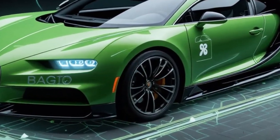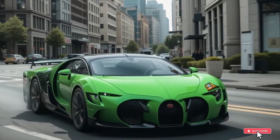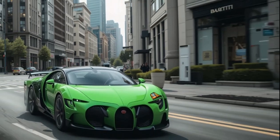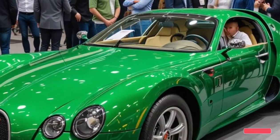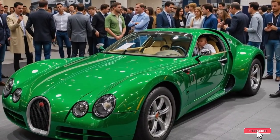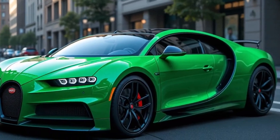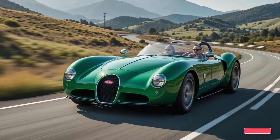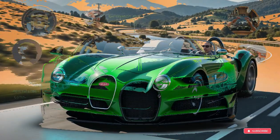What made the Type 30 stand out? It wasn't just its raw power, but its revolutionary design. With its lightweight frame, it was faster and more agile than most of its competitors. Plus, it featured a stunning, aerodynamic body that combined luxury and speed in one package. Whether on the track or cruising the streets of Paris, the Bugatti Type 30 made a statement.